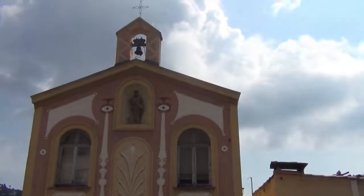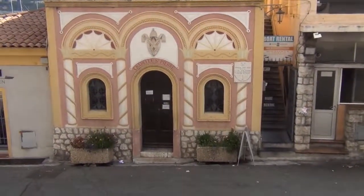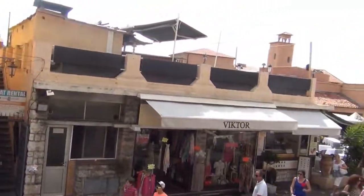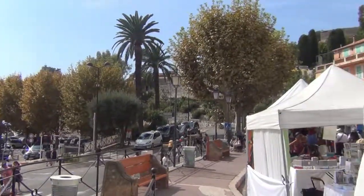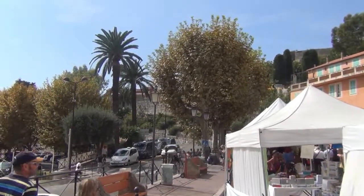The Chapel Saint-Pierre. One of the landmarks here. And the fort's the other, but that's a hike and we don't have time.